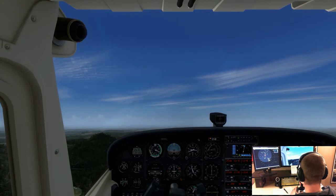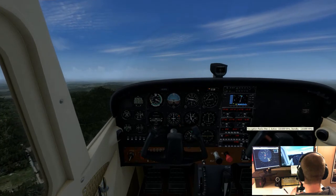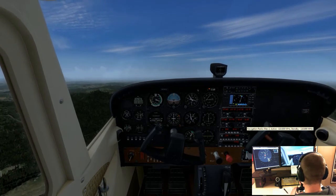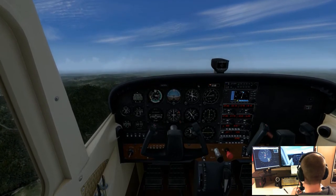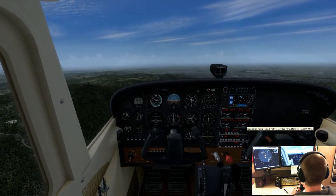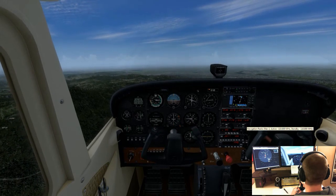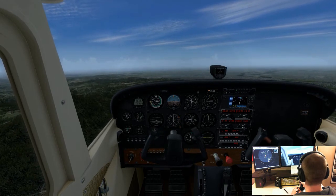Seattle Center, Cessna 2767 Lima. Cessna 2767 Lima, Seattle Center. Go ahead. Let me slow down here first. And then we'll go ahead and report back. Cessna 2767 Lima with you at 3,000. Cessna 67 Lima, squawk 3025, and ident. Squawk 3025, Cessna 67 Lima.